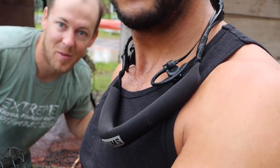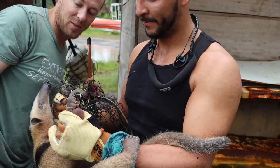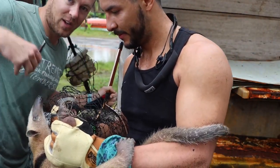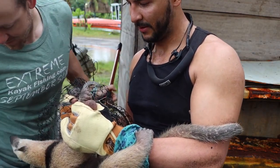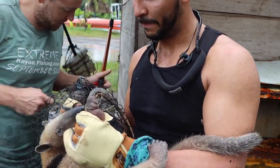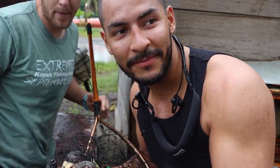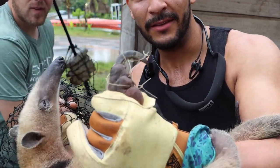buddy. Okay. So we found out he was stuck in the net. So that's why he was there and he was all calm, because he's been so tired. Yeah. So we were able to get him out and we're gonna go take him somewhere nice. At first when I saw him, I thought he was just chilling here for a second, but then we realized that he was actually caught in the net.